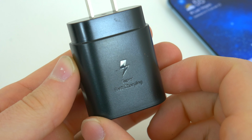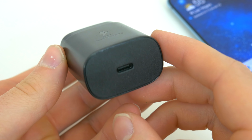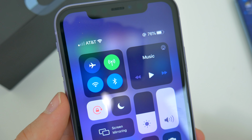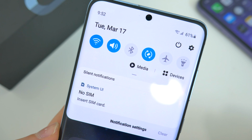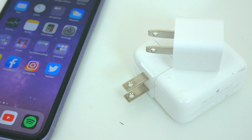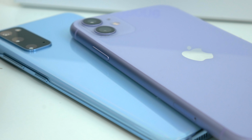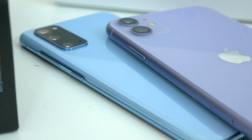Samsung gives you the most up-to-date, super fast 25-watt charger in the box, which is exactly the way it should be. And as far as the battery capacities, the iPhone has a 3110 milliamp battery, while the S20 has a 4000 milliamp capacity. With this though, the difference in battery size isn't significant, especially since the phones have different specs, different displays, and different operating systems. The iPhone 11 might offer better battery life overall in real-world use, but it's mainly going to come down to how you personally use your specific device. And finally, both phones are water-resistant, which is something I personally find very important, so no complaints there.